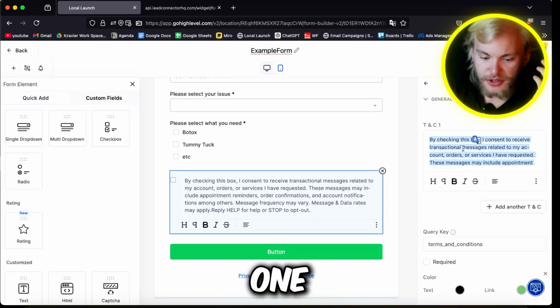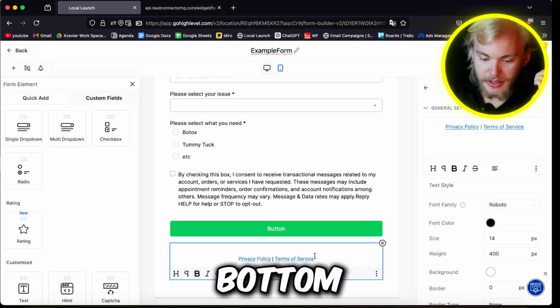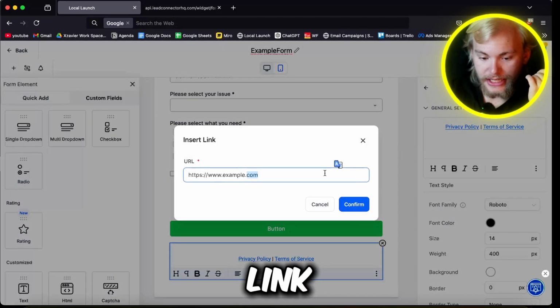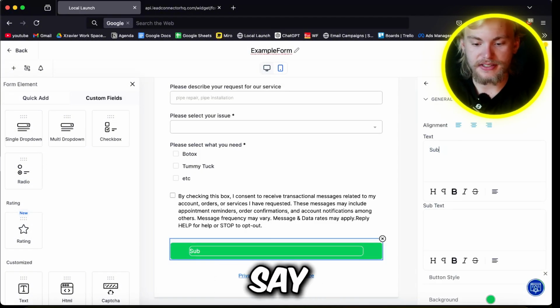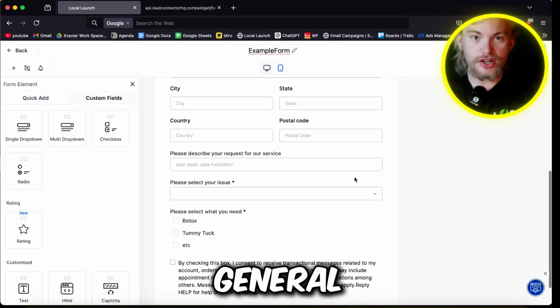This one is really the only one needed for legal, but if you have a specific terms of service you want to write, you can go into the bottom here, go to the terms of service right here. You can select this and add in your own link. We can create a terms of service on our website later. And then on the button here, we can say submit. I'm just going to leave this as it is because I'm trying to create a general tutorial for everybody.